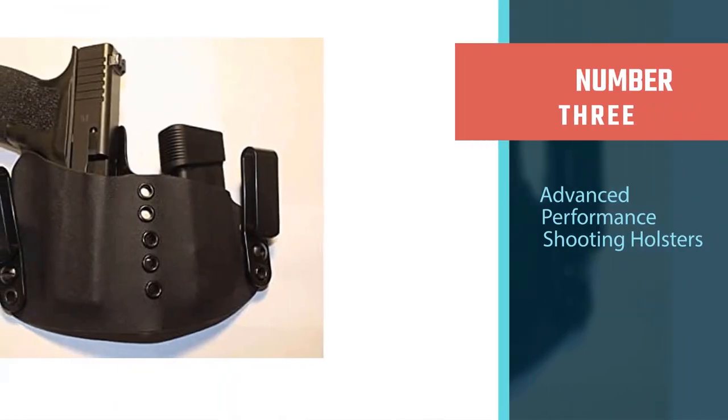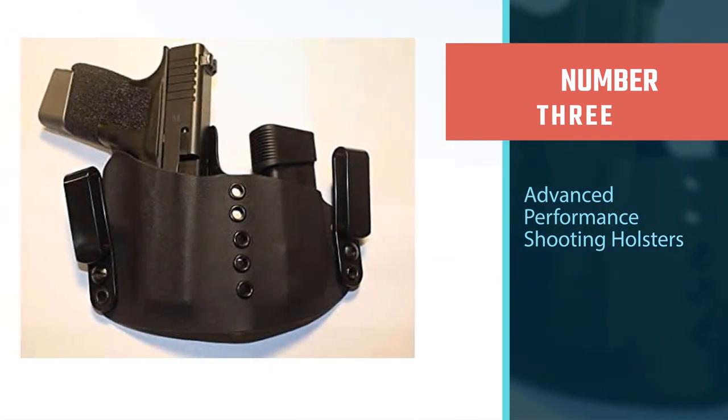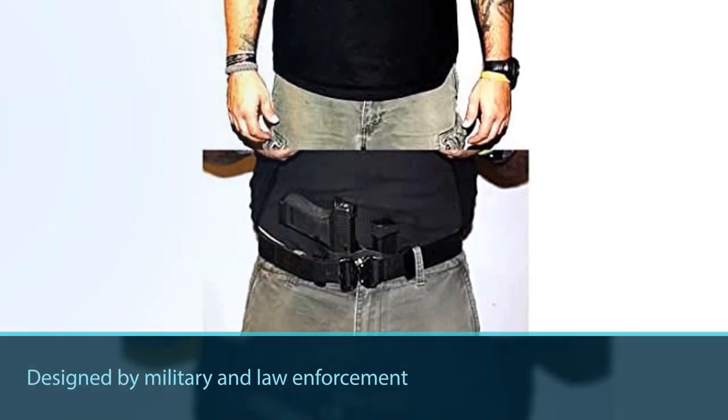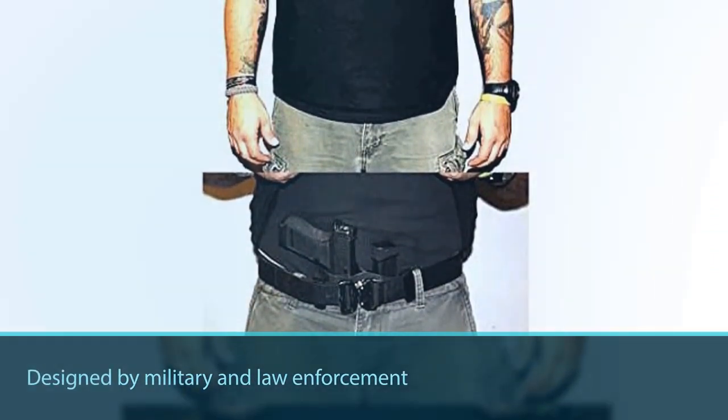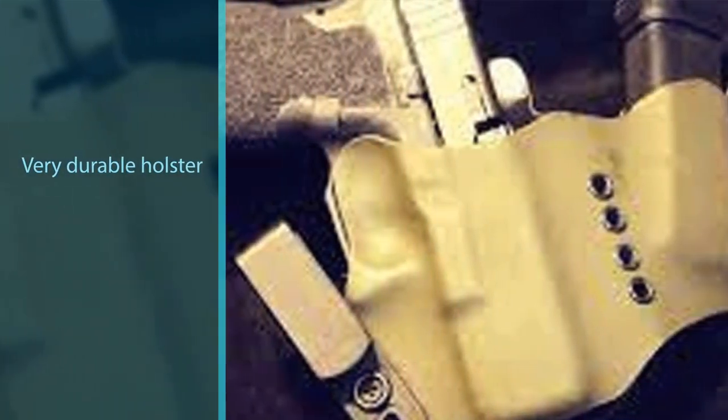Number 3. Advanced Performance Shooting Holsters. APS arguably makes some of the best appendix carry holsters and rigs on the market. This holster is no exception. It was designed by military and law enforcement special operations veterans to meet their unique needs.